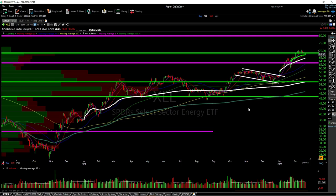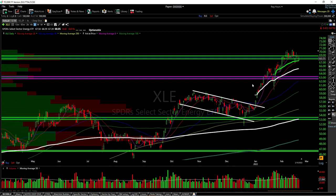Next is XLE, definitely the strongest sector in 2022. While most sectors have been seeing a 20% decrease in price, this one actually saw a 20% increase in price. It's holding this 20 SMA now and starting to form a range. If you're trying to do any sort of swing trades or even longer term investments, I think energy is definitely going to be one of the best sectors to look at.